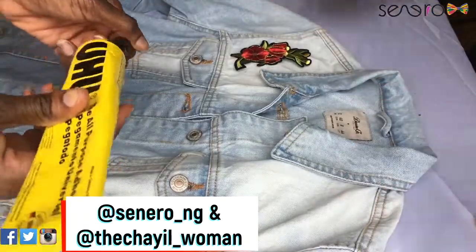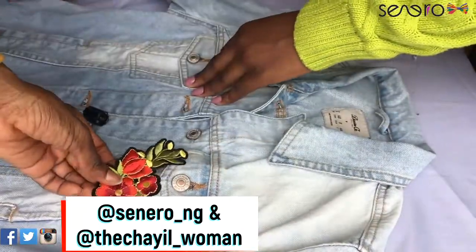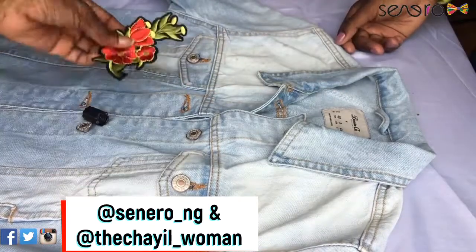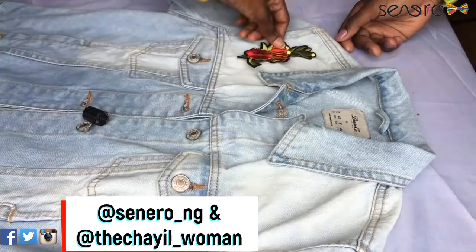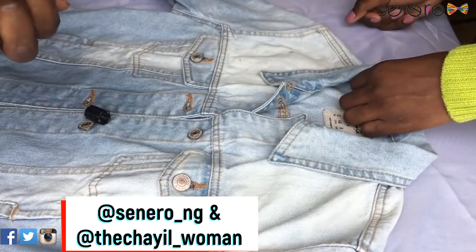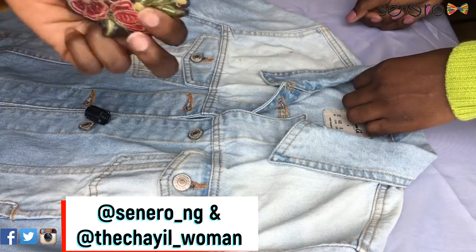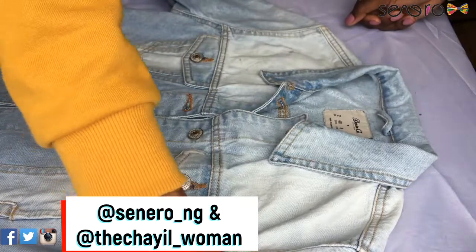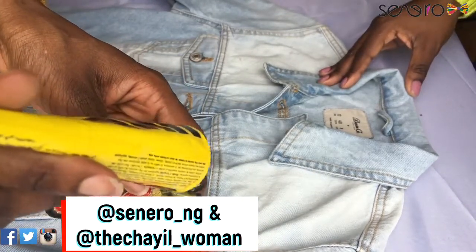You can pick whatever side here. You can actually pick any side. You can even put it on the pockets. There are so many things you can do with this. Or the arm. But we just decided that this way we want to put it. I would actually use an iron for this later when I get home, because I think it's a design I would like on it. Yeah, it's really nice.